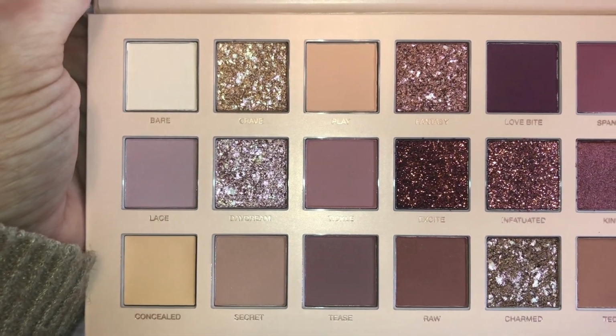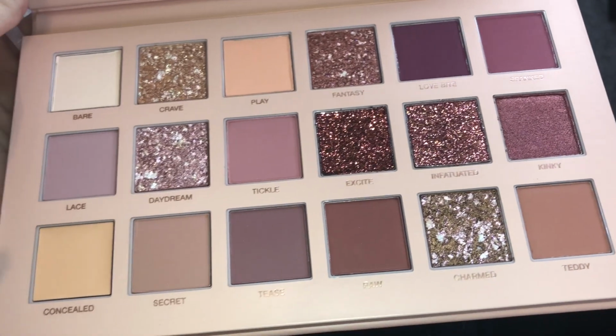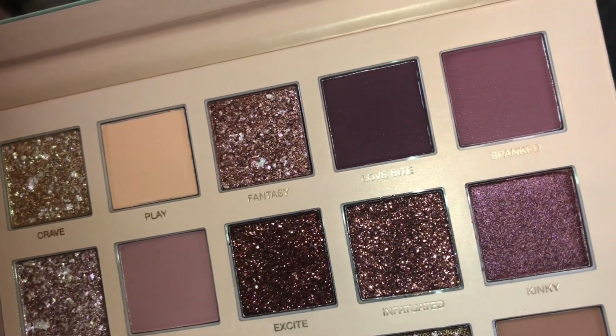I want to touch it, but first I'm going to take a picture of it. I took a couple of pictures and honestly I took a video with my phone with the flash on because I wanted someone to show me a real up close of what these actually look like. So you just saw that. I want to do that for you guys and now I'm swatching them.